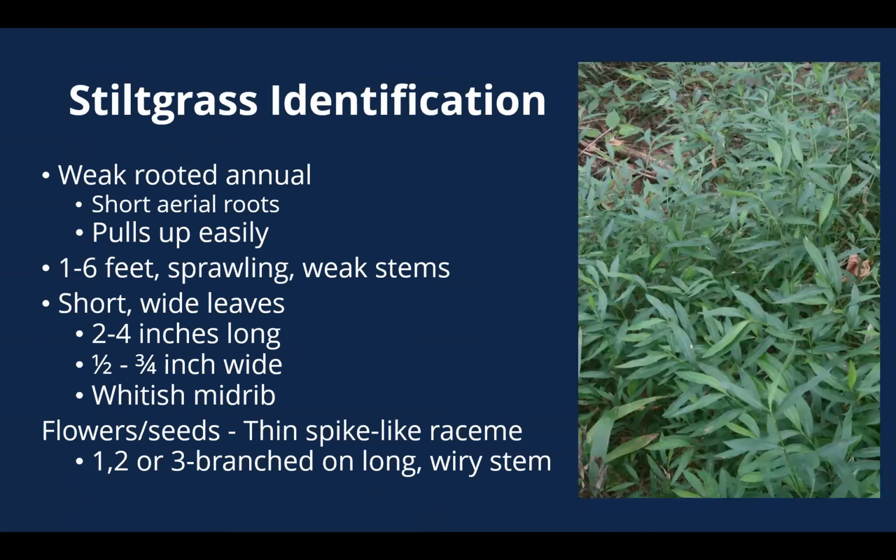Now, in terms of identifying stiltgrass, I'm going to start by just laying out all of the characteristics that you'll see, and then we'll look at pictures and talk about each one more in the following slides.